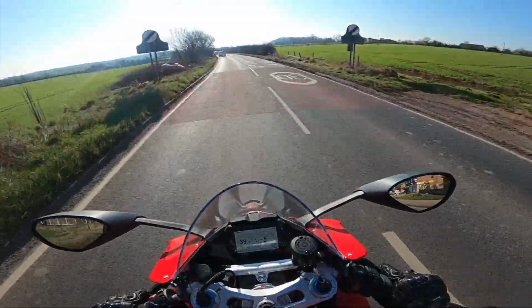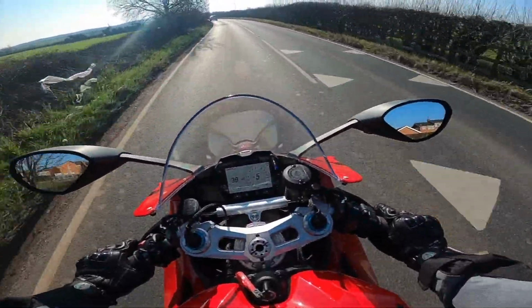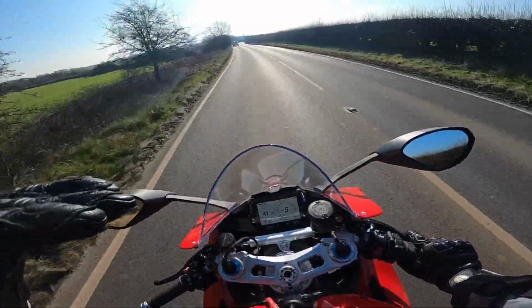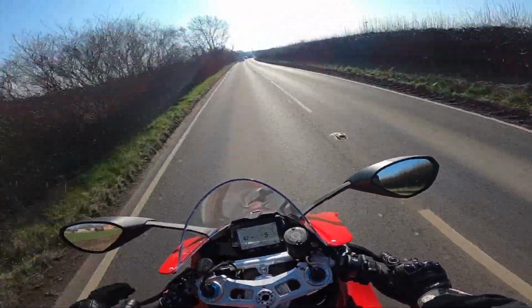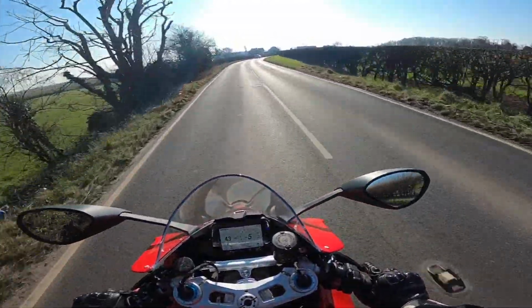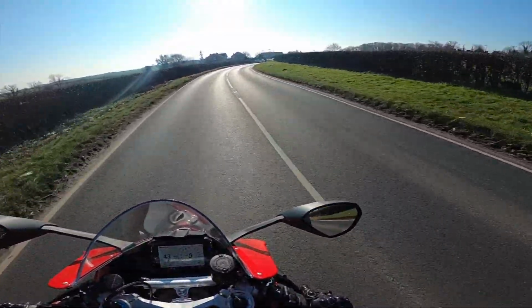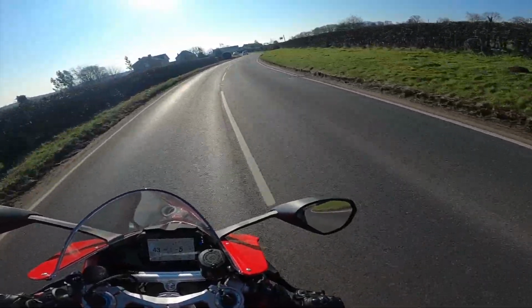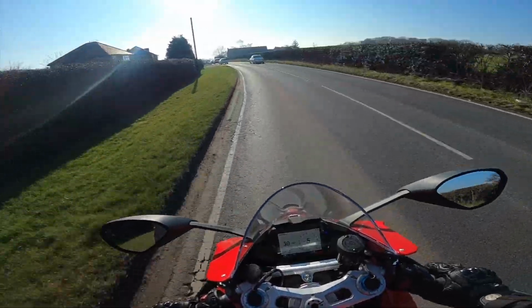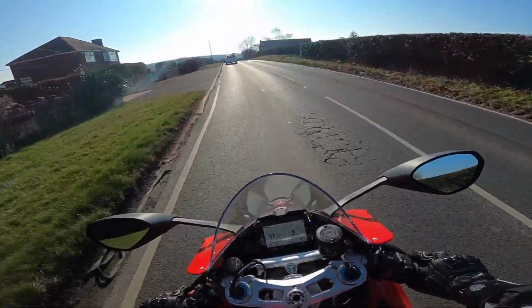I'm on the Ducati now, and the Ducati feels a touch shorter, and it feels more like you're sat on it than in it, if that makes sense. People who ride bikes will know what I mean. You feel more on this bike. The pegs are a little bit further back. Both standard pegs, by the way. I don't have adjustable rear sets on either.